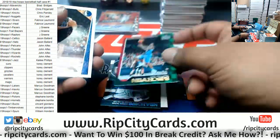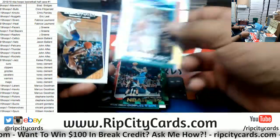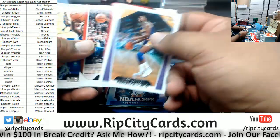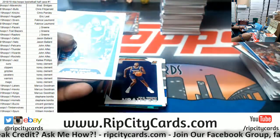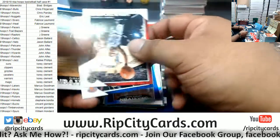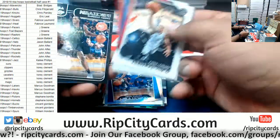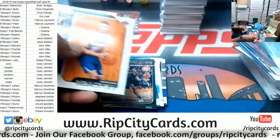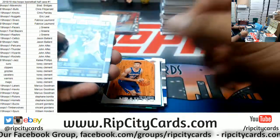Lou Williams, 2010 Clippers. KD, 2019 Thunder. LaMarcus Aldridge, 2018 Spurs.